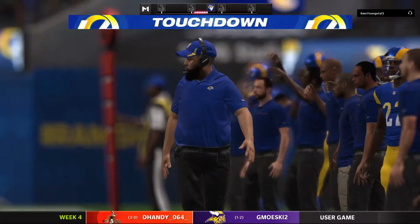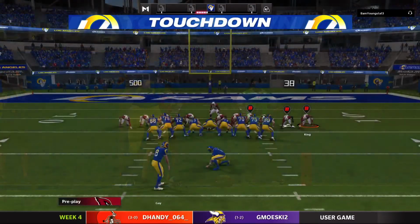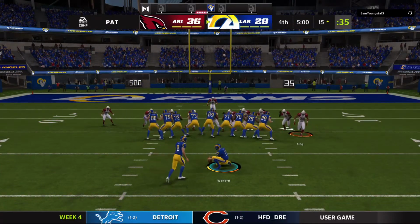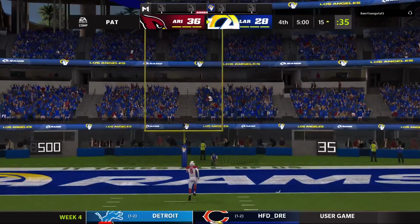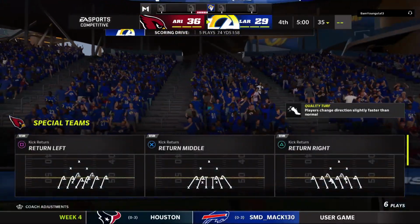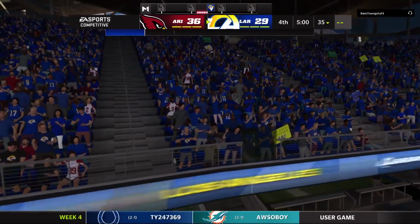Touchdown, LA! Cam Akers with 2 touchdowns on the season, both in this game. And the Rams have made it a 1-score game again here in the 4th. Extra point by Gay is up and good. And now things get a bit more interesting here in this 4th quarter.